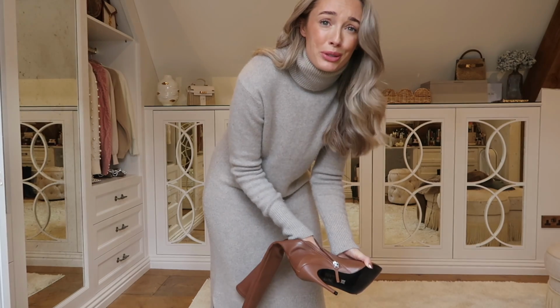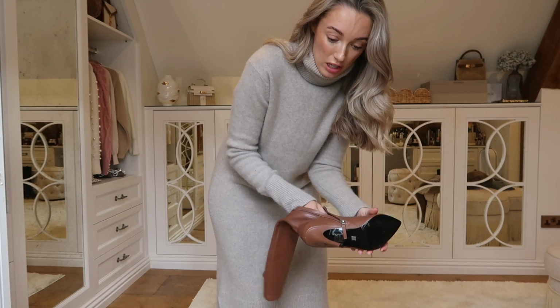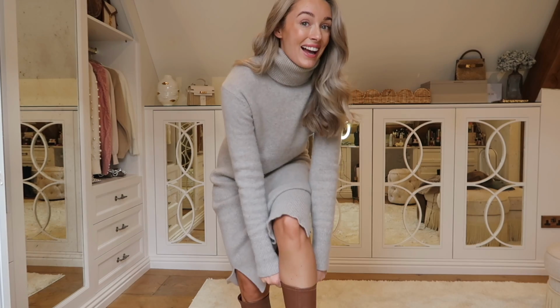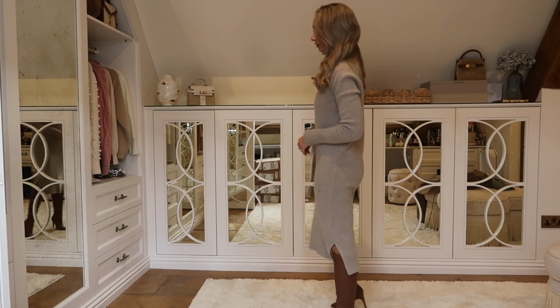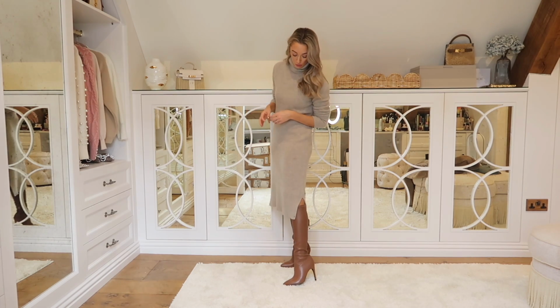Don't buy Jimmy Choo boots, honestly, because having tried that kind of light beige colour from Farfetch, let me tell you, these are more flattering and more comfortable, and an eighth of the price. Oh my gosh, perfection. Absolute boot perfection. I really hope that they look as fabulous on camera as they do in real life.